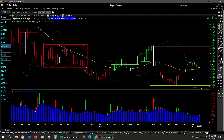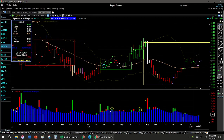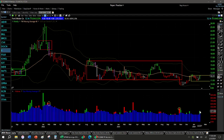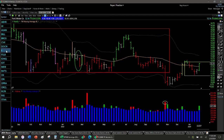Nothing going on here. Nothing here. Well, tech, they slammed it higher. If you're really interested in this one, maybe. But volume is really low, so avoid. Ford Motor Company, look at that. Now that's kind of interesting. Look at that volume. Based on what I'm seeing here, I'm going to move Ford out. We'll put it into the regular one.